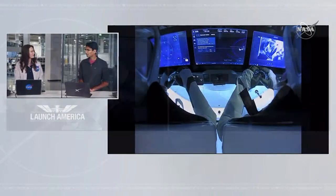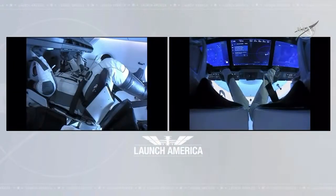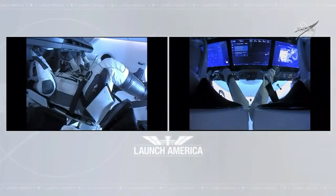I think I might have heard a call. Heard a little something. Okay, there might be a call coming on the space to ground. We'll be sure to keep an eye out for that. Looks like pressure in the vestibule is still holding.